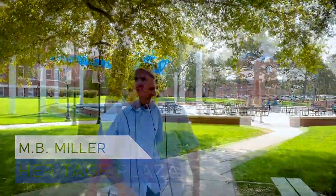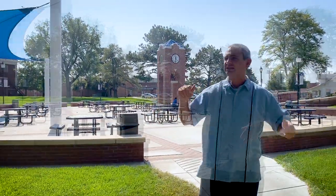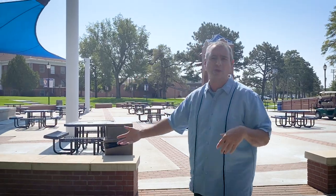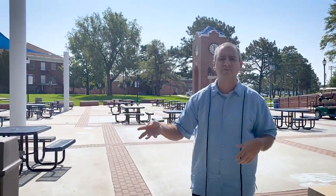The plaza was built under the Hoxie administration. Those of you who remember historically, there used to be a road that ran in the middle of this section of campus. So Hoxie came up with the idea of building a plaza. The road was shut down for a number of years, but it was just a dead road. So the idea of putting the plaza into the place helped to really create a community center for students to be able to enjoy, just a place to relax. It's great for outdoor concerts and classes. It's named for M.B. Miller. It's the M.B. Miller Heritage Plaza. He was the fourth president of the college.